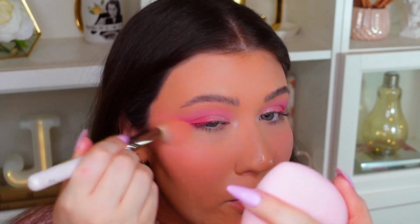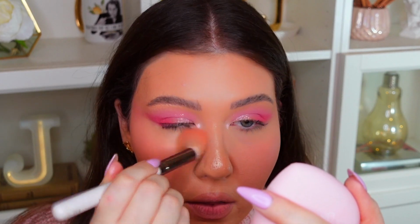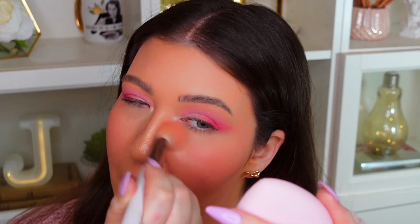So now I'm going to wipe away that fallout, and the under eye setting powder did really help catch anything that we had. And then with a small little pencil brush, this is a ColourPop E28 brush, I'm going to go back into that shade that we used in the very beginning in the crease called Talk to Me, and I'm just going to smoke that on the lower lash line.